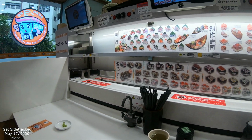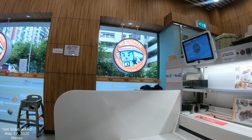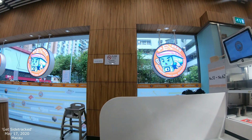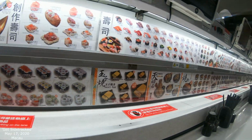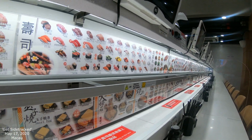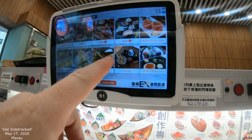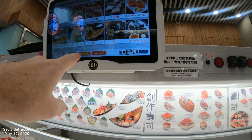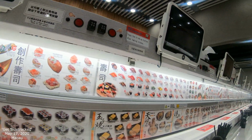Okay, we're back at the border again. We're back at Sushi Matai Light Rail Sushi Express, and then we have all these tall buildings. We're going to explore that in a bit, but we're going to enjoy this first. You order up here, and then you can just get whatever you want, and then you can confirm. But I already ordered, so I'm just waiting now.